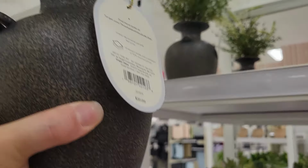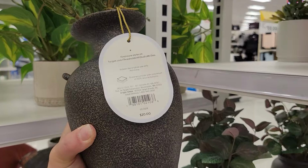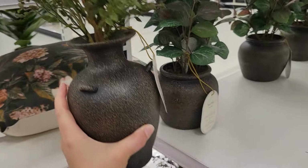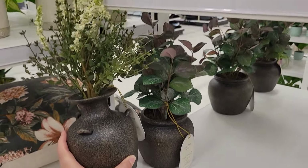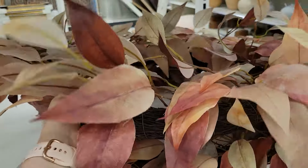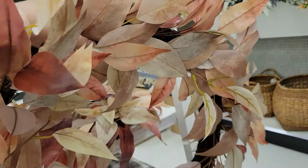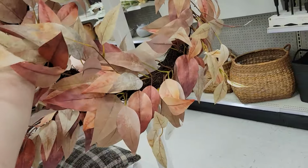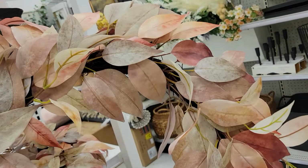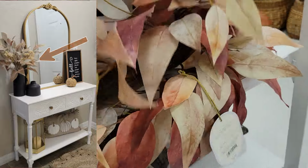Here is the other plant that matches, and again, not something I'm gonna pick up. It's $20, a little bit bigger, but I don't like super bright greens for my fall decor. This wreath I really like. I like it a lot more than the other one with the burgundy leaves, not as much as the magnolia one though. It's really giving me Hearth and Hand vibes because it looks very similar to some of the picks that they've done in the past.